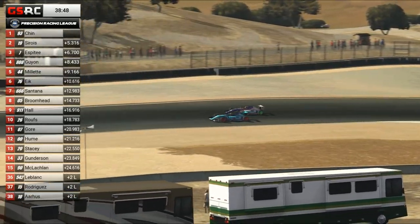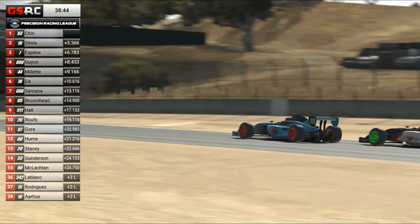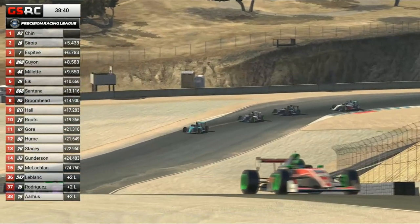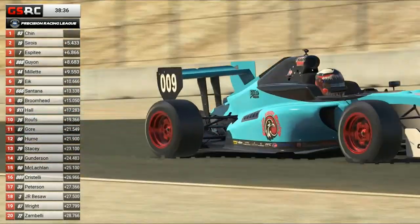As there goes Cristelli down the inside. He's going to hold that line coming through turn five. And he looks like he's got the move. Peterson may be trying to fight back. But no, Cristelli's going to shut the door and hold it down up through turn six. You said he'd need to be decisive, and he was listening. He got through. Peterson's not done yet.